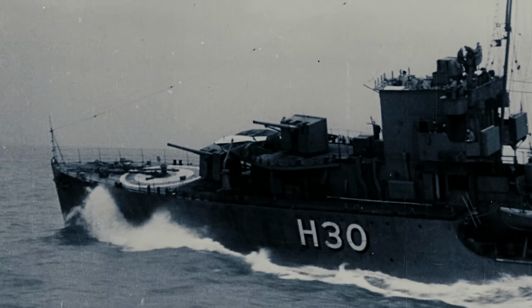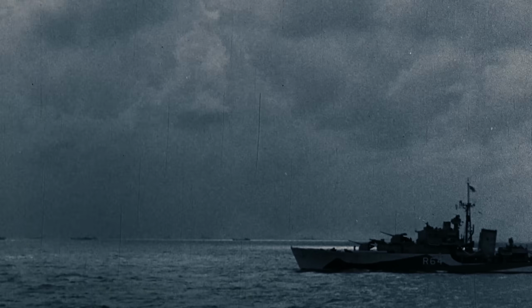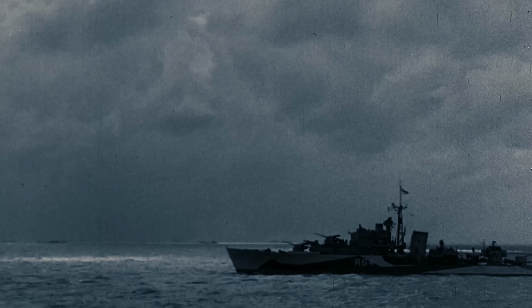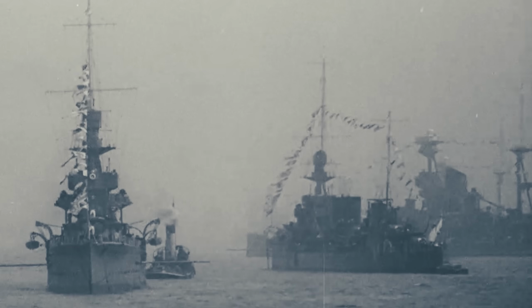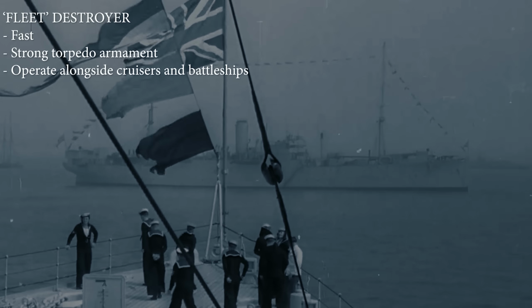By the late 1930s, the Admiralty had realised it needed 2 completely different kinds of destroyers. These handy warships were like a Swiss Army knife. They were capable of doing many different tasks, but some would need to be specialised to accomplish specific roles. The Royal Navy needed destroyers for fleet work, that is, serving alongside warships to engage enemy fleets in open ocean. They prioritised speed and a heavy torpedo armament.